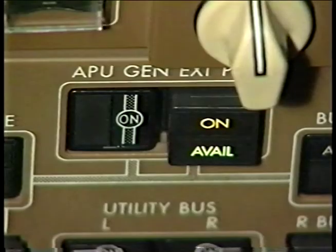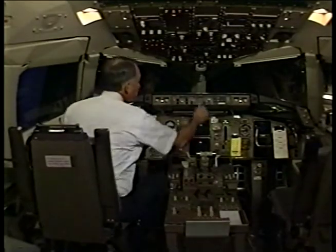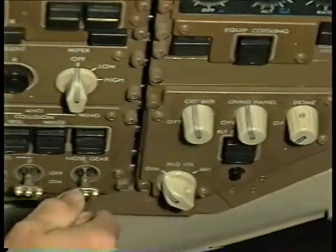It is normal practice that electrical power is already established by the time the crew arrives at the aircraft. If this were not the case and electrical buses were not powered, the safety check would be performed. The captain will now perform the cockpit preparation procedures. Check cockpit lighting as needed.